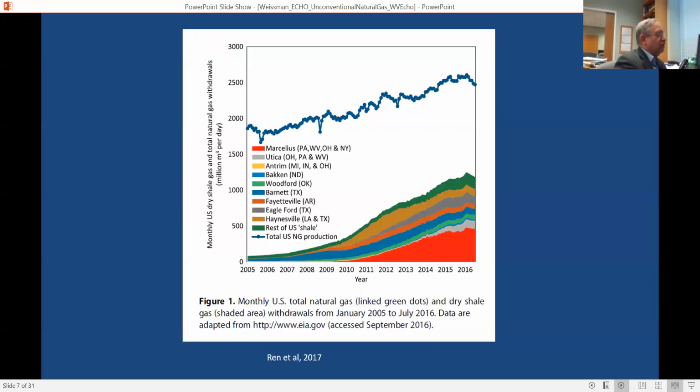So where's all that increased natural gas come from? And really it's come from dry shale production. It's come from unconventional natural gas production, what people call fracking. And so you can see total natural gas production in that blue line at the top going up, up, up. And you can see in the colored segments at the bottom right side of the graph the sources, the formations, where the shale gas is coming from. So really unconventional natural gas production has accounted for this rise in natural gas and this fall in use of coal. Next slide.